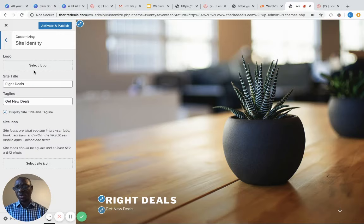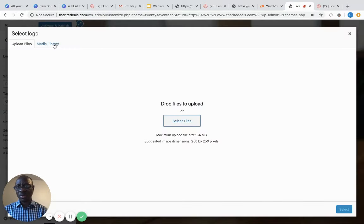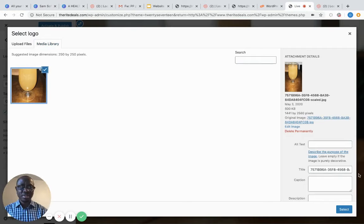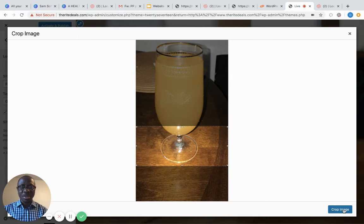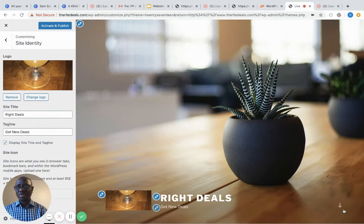So you can change your logo here. Click here and go to your media library and select this. Click there. You can put the alternate text, you can put your logo so that it helps for your SEO purpose, because the Google algorithm can't read images, so you put the alternate text. Here I can crop it to design. I'm just taking this as my logo. So I can click here. I've already selected my logo. So you're done with this. You're going to activate it and publish.